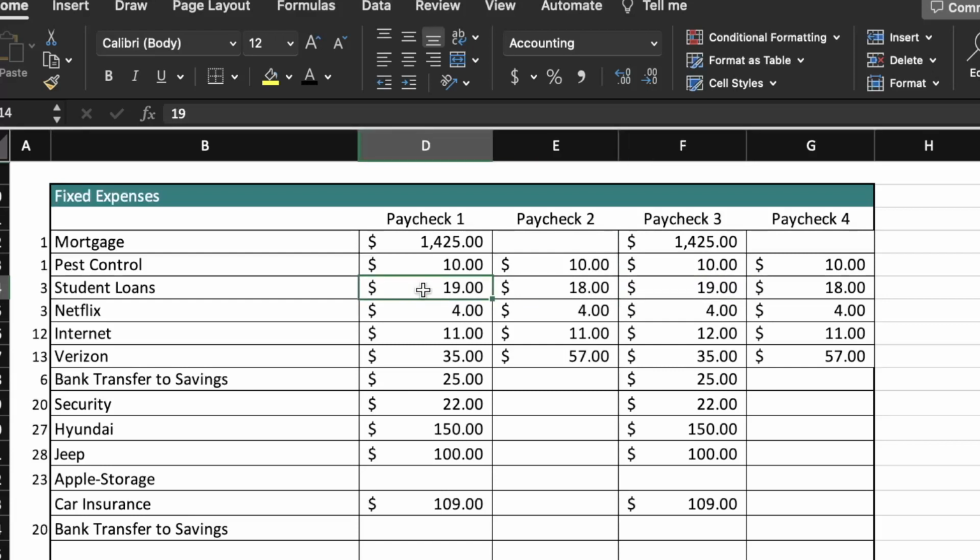We're going to do $19 in student loans, $4 in Netflix, $11 in our internet, $35 in our cell phone. We do have an automatic bank transfer of $25. We'll have security come out, the security on the house, and then we have our SUV for $150, our Jeep for $100, and our car insurance for $109. Actually, this bank transfer is going to happen again. We get it twice a month, so I'm going to put $25 here. It's probably going to show me in the negative at the very end, but that's okay. I've already made the adjustment in my bank account.